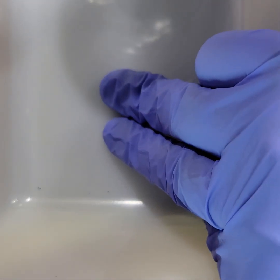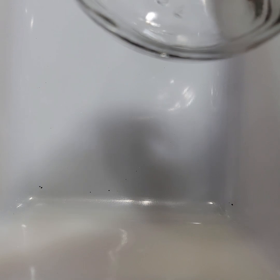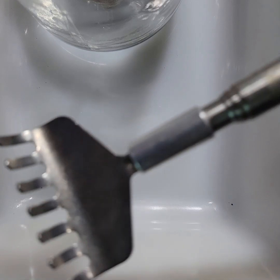Okay, and I don't know if I want to... I think I'm going to put them in here. Let me see. I don't know if I want to put all that fluid in here. Maybe not initially. How am I going to get these out without doing that, though? That's a good question, right? I got my back scratcher. And I got this, what's it called? Cookie... anyway.